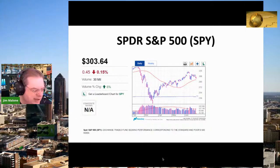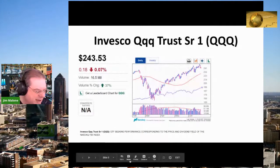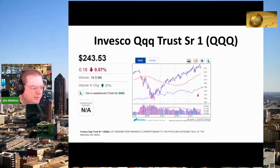Hopefully I can show you with the pointer because it makes it a little bit easier to see. This is that red line here, your 50-day moving average. It's well above the 50-day moving average, so that's a good thing. Also, the relative strength on the Invesco QQQ Trust is above, let's see, this is 85.